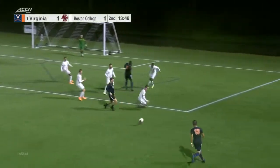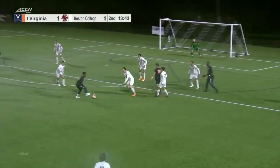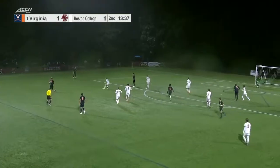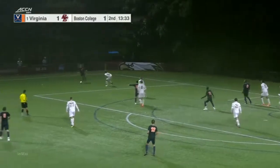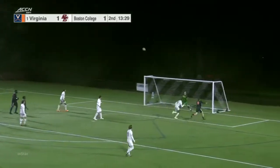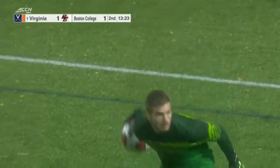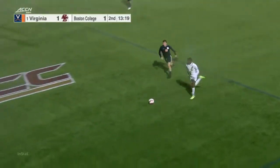Here's Gunnarsson. Virginia looking to go back on top. Continuing to build. Donasiano's had some great chances today. Afamafuna to the outside. Big bodies in front. It comes back to Afamafuna. Serving it. Back post. Too tight to Garner. Christian Garner's had a great game today. 9 saves already, keeping Boston College in this.